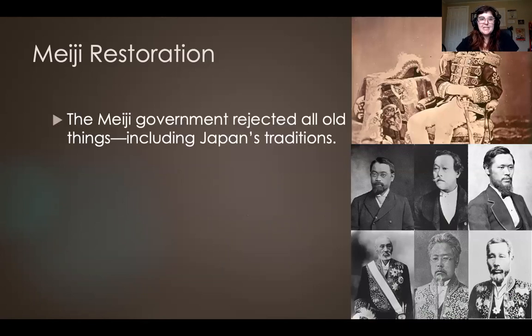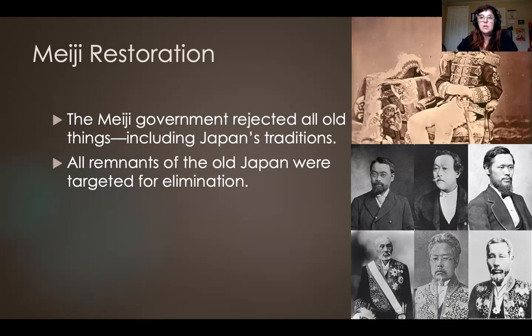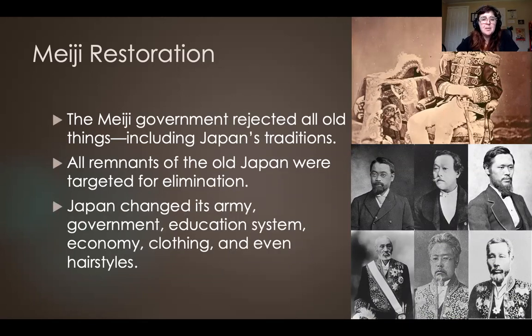So the Meiji government rejected all old things, including Japanese traditions. All remnants of old Japan were targeted for elimination, right? They wanted to become as much like Western countries as possible. Japan changed its army, government, education system, economy, clothing, and even hairstyles. So you can see here, these are some Japanese powerful men, and they're all dressed in suits or military uniforms with, you know, European style beards and haircuts, right? And so tomorrow, what you're going to look at is several of the things that Japan changed and compare how things were before the Meiji Restoration in Japan versus after.